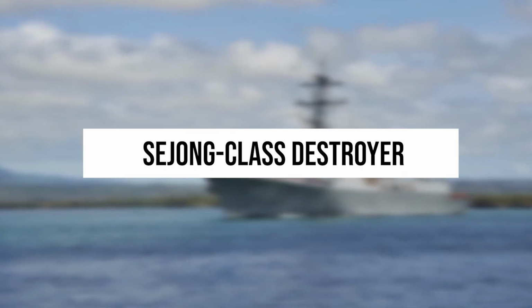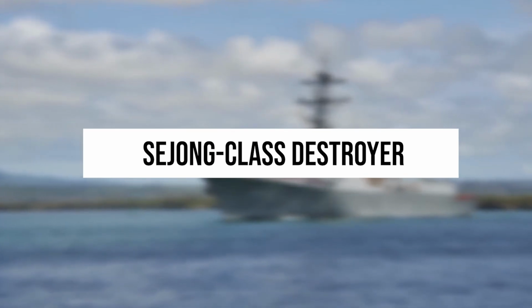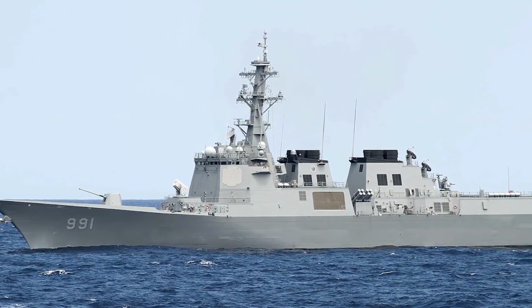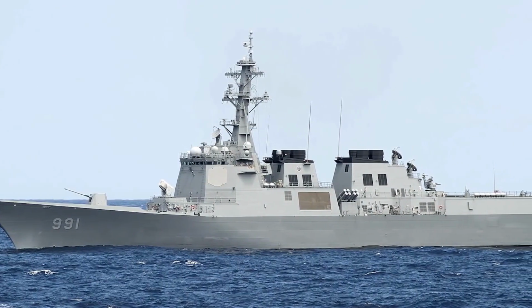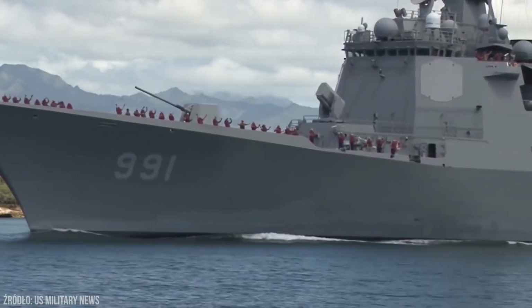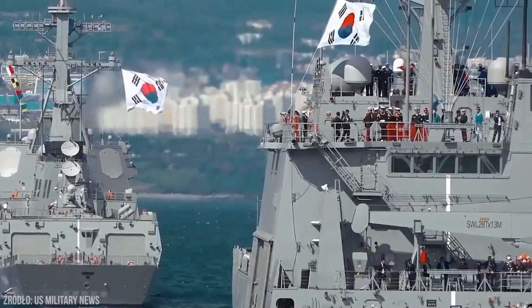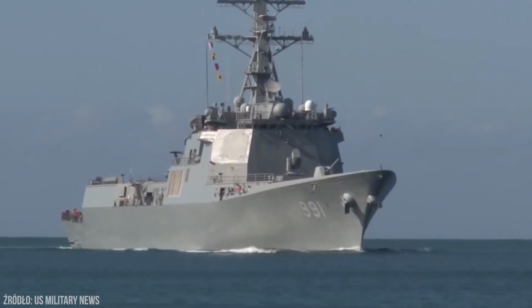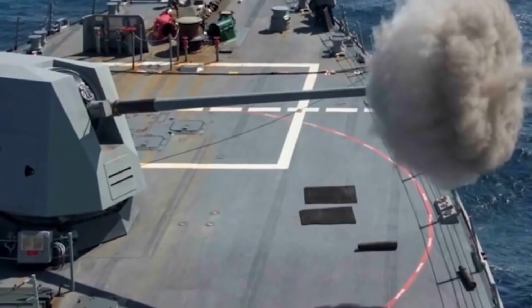Number 3. SEJONG-class destroyer. The SEJONG-class is a completely new class of destroyers that currently consists of 3 guided missile destroyers operated by the Republic of Korea Navy. The SEJONG-class warships are the largest destroyers of the Republic of Korea Navy's fleet and are the only Korean destroyers equipped with the Aegis combat system.